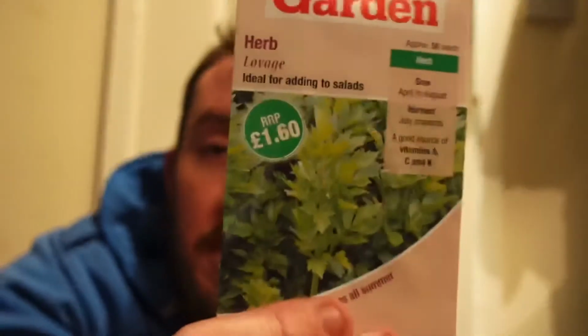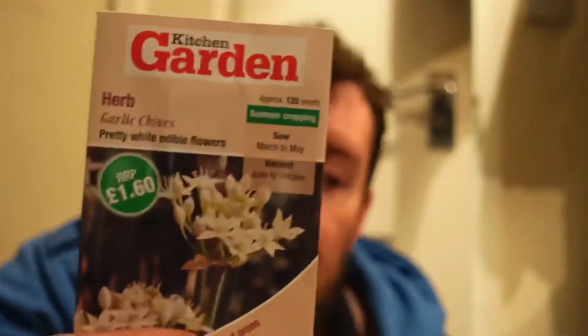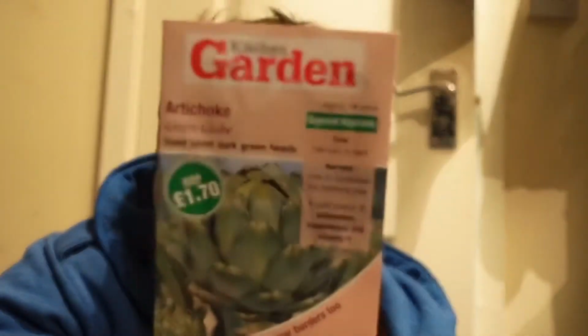We've got some more herbs, lovage, which are these. We've got some garlic chives, which are those. All these seeds tend to be planted around March, April time. We've got some artichoke. Now I was only looking at those the other day, about growing some of those, as I've never tried growing artichoke myself. So these are the artichoke, and we're due to sow them in February, so that'll be soon. So we'll be getting sowing soon. And then we've got some wild rocket.